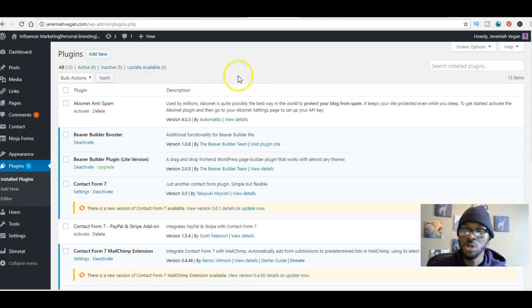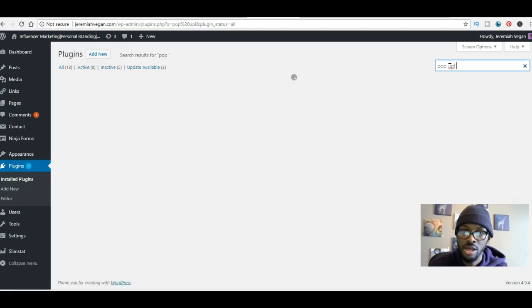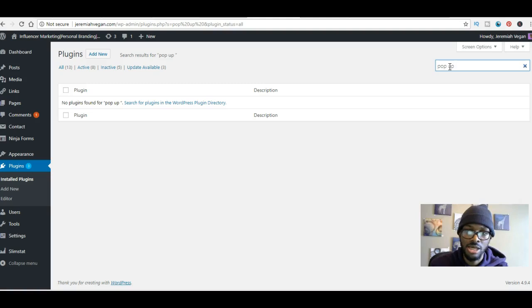So for example, there's a plugin for pop-up opt-ins. When people go into your website, a lot of times you may see people's email box pop up across the screen, so people can get you to opt in to their mailing list, right? There is a plugin for that. I haven't used it in a while, but hopefully, let's see if it comes up, just to give you an example on plugins and different things that you can do. Pop up. Let's look at pop up.